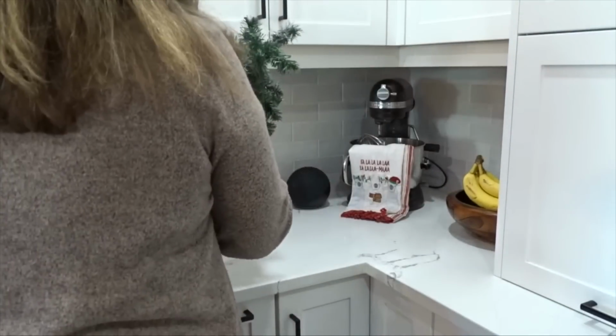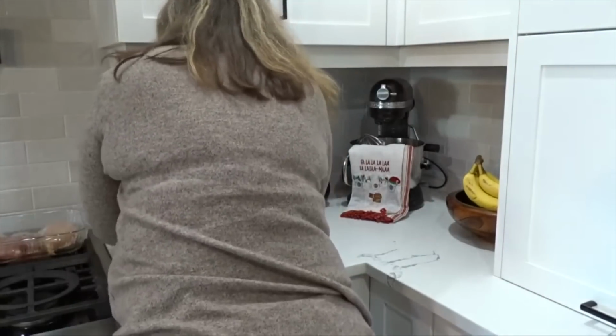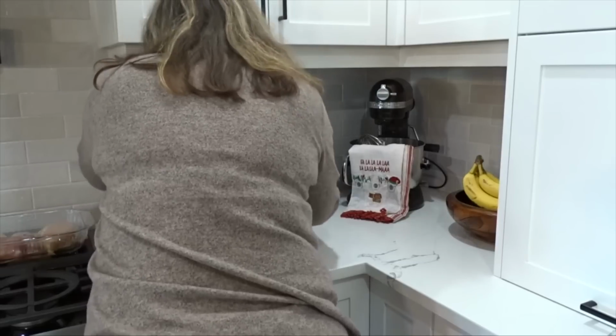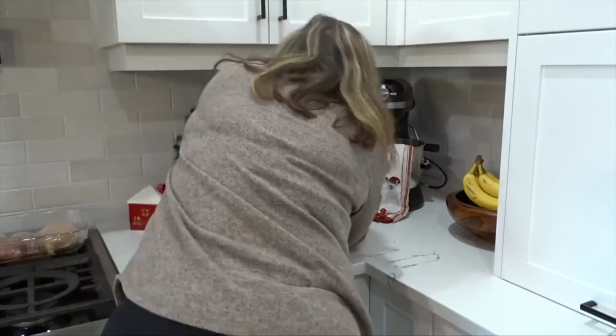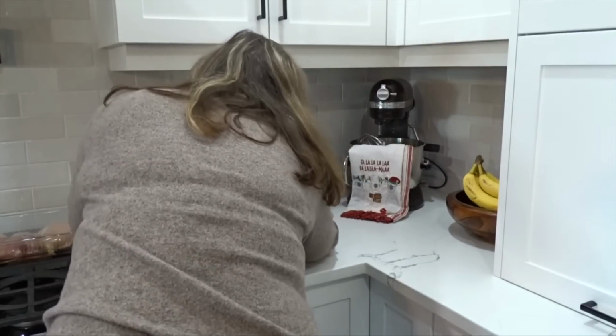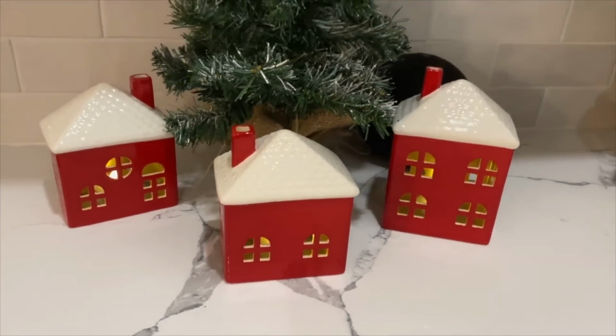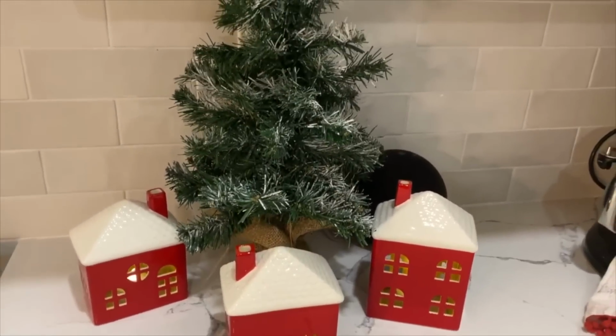So I added one of these Christmas trees from Dollarama with a burlap bottom, and I think this does look really good on this side, and I'm finally happy with the way my countertop looks. What do you guys think? Which way did you like better?